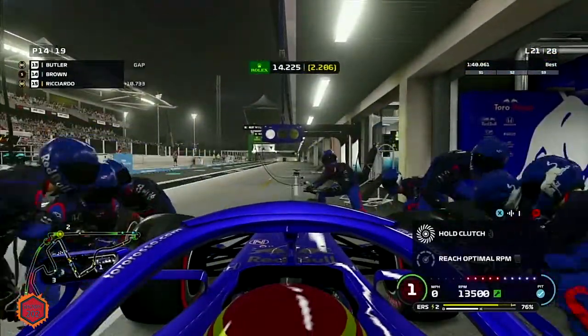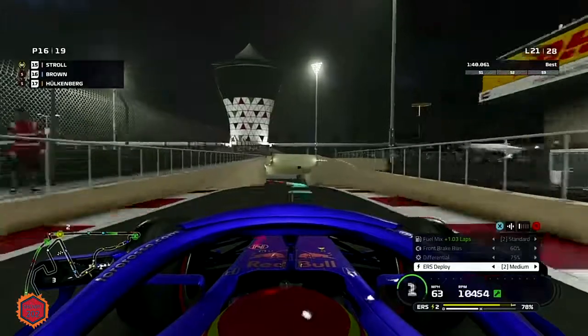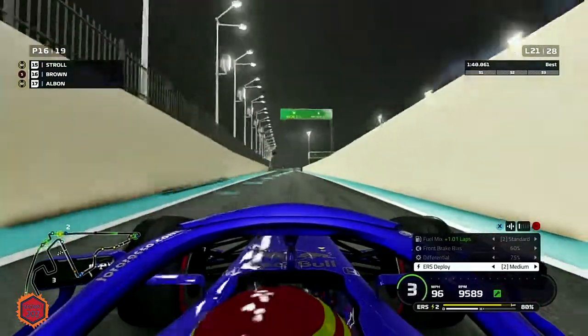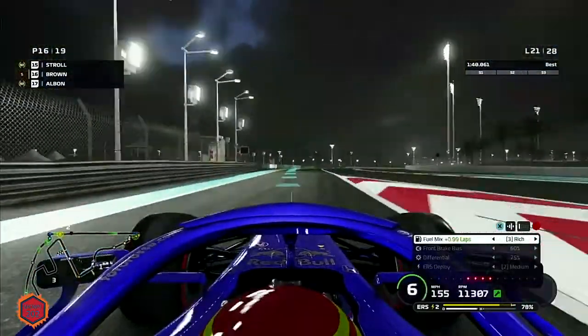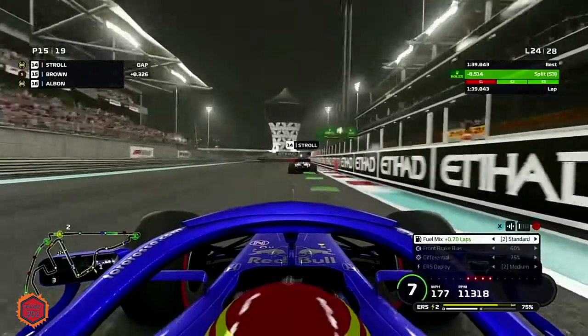So it's going to be a very, very concentrated final stint to try and see the ground that we've lost and try and make it up again through the kind of cool pits. I know a lot of people don't like the pits, but I do. I like it. I think they're kind of cool.